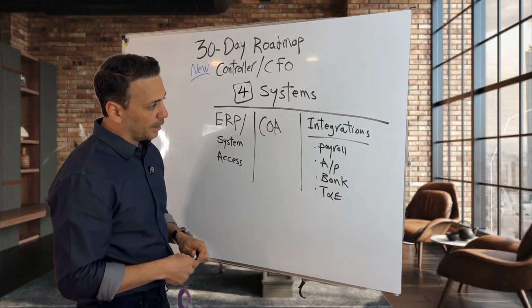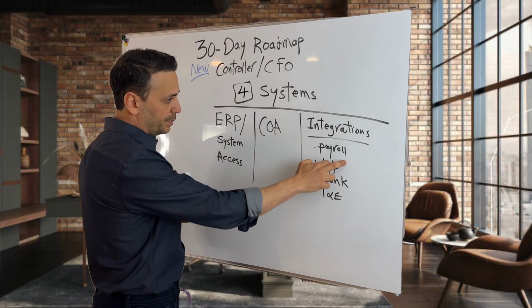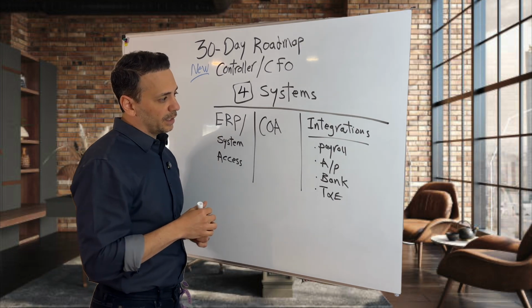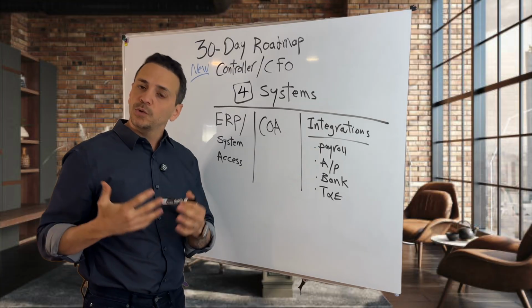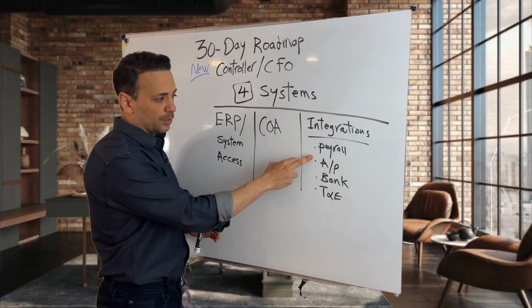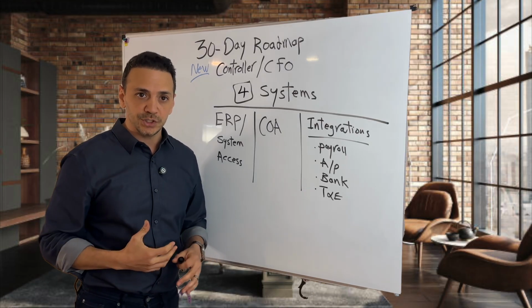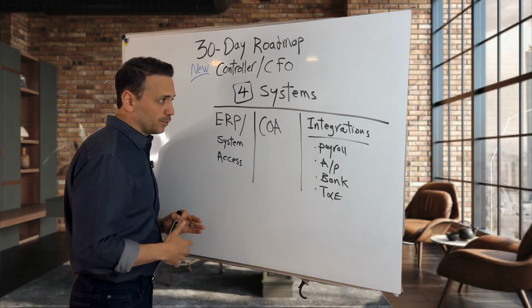So you want to review that by speaking to either the system administrator or the person who's going to be your right hand or second in command, the assistant controller, for example, and understanding what integrations we have today, because that's going to be your next mandate, is looking at what can be done to create integrations in the future. So things like payroll, AP, bank feed, travel and expense management, that should all be managed with integrations rather than manual entry. Okay, so that is for systems.